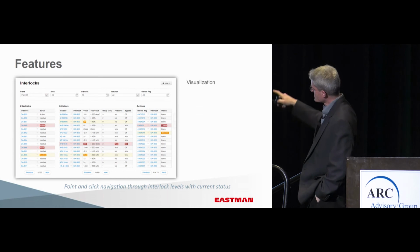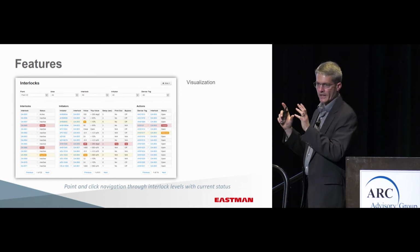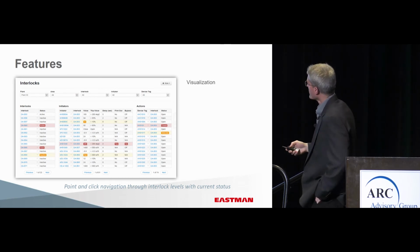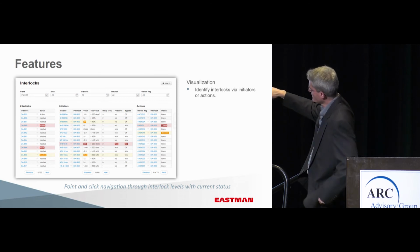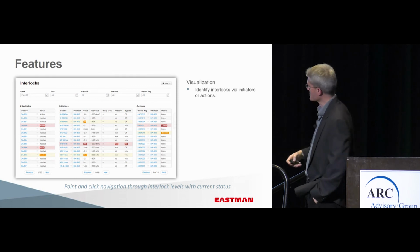If you look at this overall visualization, as I said, it's unified and web-based. It comes up in a browser, an Internet Explorer window. It identifies all the interlocks via initiators and actions. So on the left side here, you'll see a listing of interlocks, and then for those interlocks, the associated initiators, and for those initiators, the associated actions.